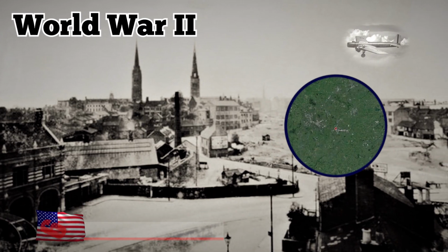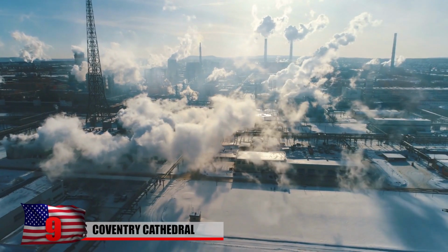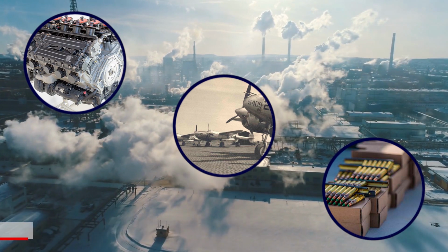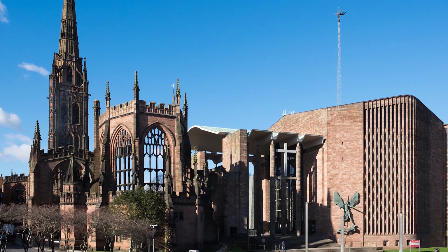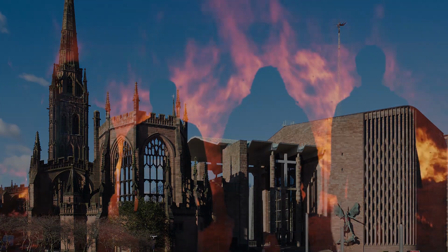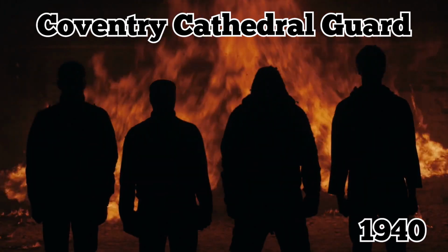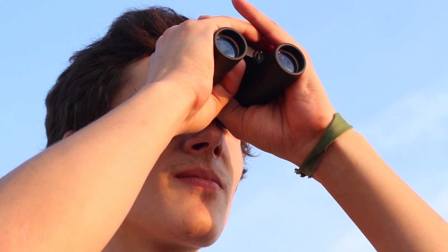Number 9. Coventry Cathedral. During World War II, Coventry, England was a prime target for German bombers. The city was home to many factories that made engines, airplanes, and ammunition the British Army needed to keep fighting. Although the grand Gothic Coventry Cathedral would not be the main focus of attacks, the church was still cautious and set up a group of 12 men called the Coventry Cathedral Guard back in 1940. These men would take turns around the clock to watch over the cathedral in case it came under fire.